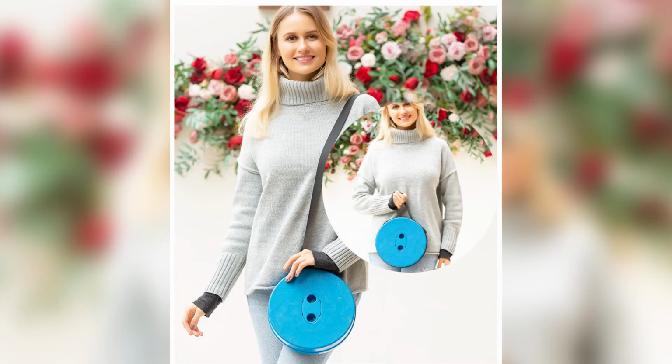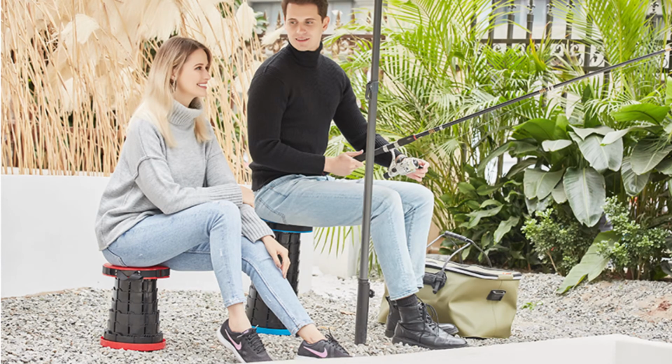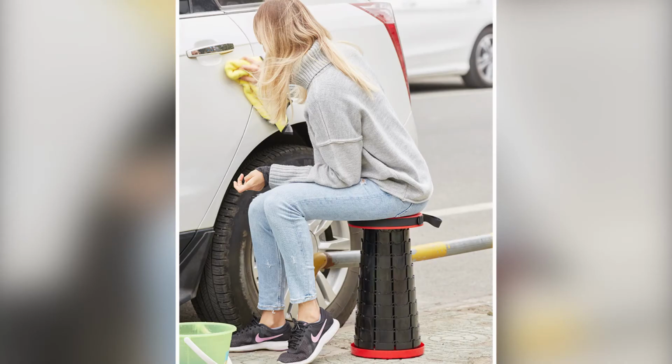The telescopic body of the stool is made from 120 segments that form together with a strong and flexible basis, while the optimal balance between weight, dimensions, and strength is maintained.